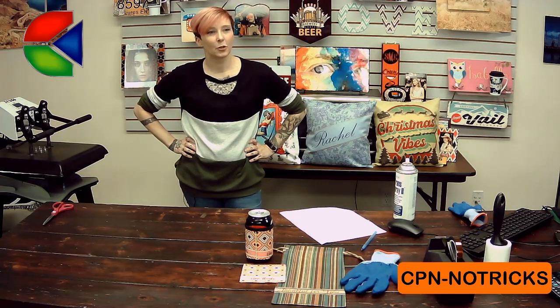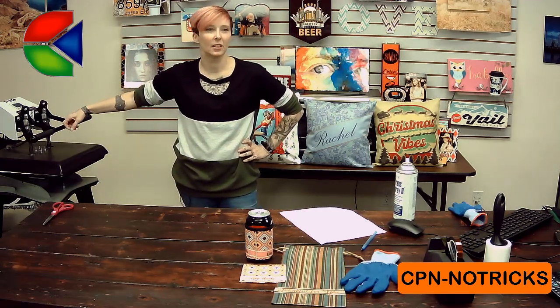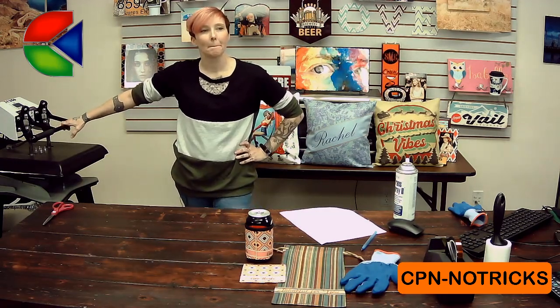What size is your heat press? This is a George Knight DK20S, so it's 16 inches by 20 inches.